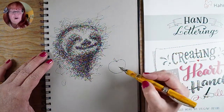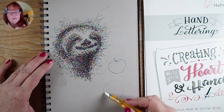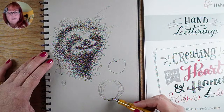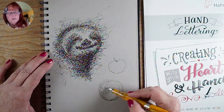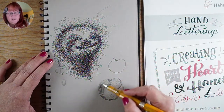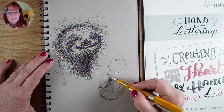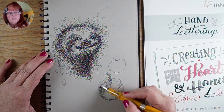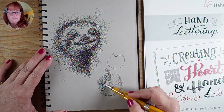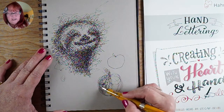Well, instead of drawing that, if you start drawing a circle, it's going to get you to somewhere round. And if it's got maybe two lumps on top, you know, these two parts, then you start doing that and you add in your stem or your leaf and then start building up your shadows by scribbling in the areas that are in shadow.